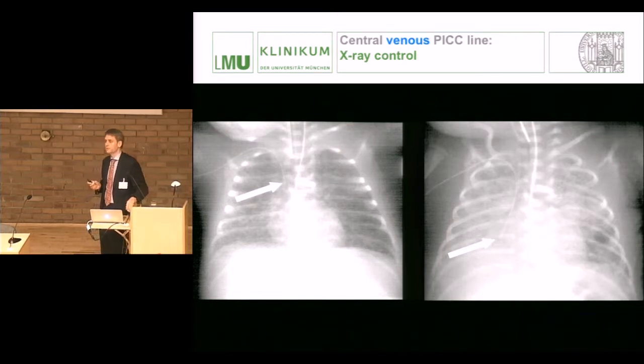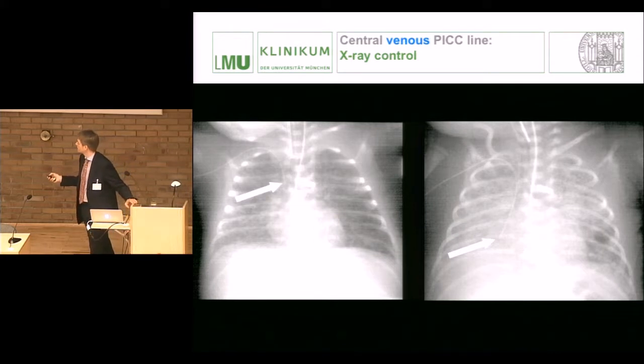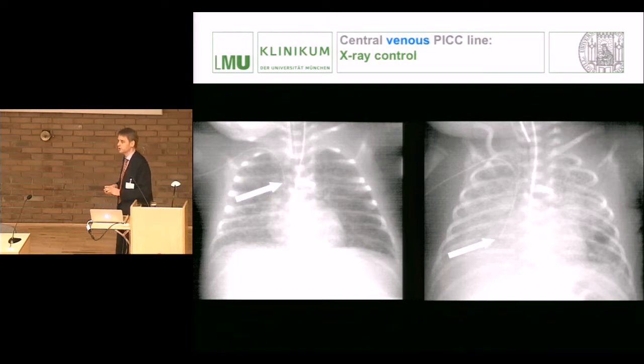So why is that important? It is important from my point of view because we have now followed up two infants who suffered from infusion pericardium. So infusion pericardium happens to occur if the tip of this PICC line is deep in the right atrium and you are using a high osmolarity parenteral nutrition. This is not a perforation of the atrium, but it is most likely an osmotic trans wall movement of fluid into the pericardium, causing severe compromising of this infant.